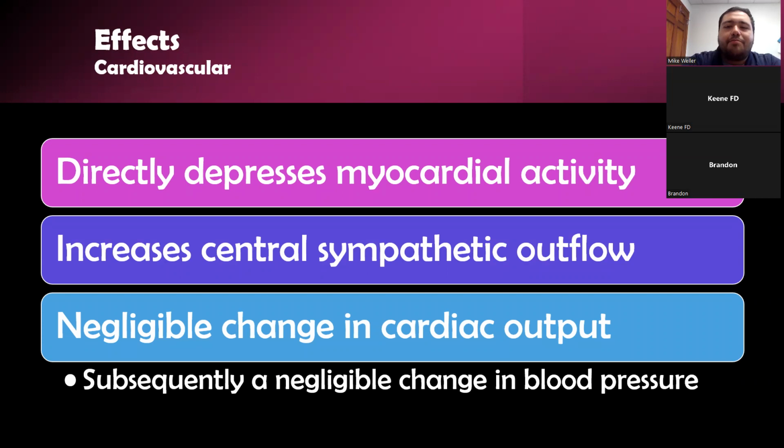Nitrous oxide also depresses myocardial activity. So this is important if we have somebody who's potentially experiencing a cardiovascular problem. We don't really want to depress the myocardium even more. However, it does increase the central sympathetic outflow. So we know that nitrous oxide stimulates our alpha-1 and alpha-2 receptors a little bit. So it's going to increase our heart rate a little bit. And that means that we're going to have a negligible change in cardiac output.